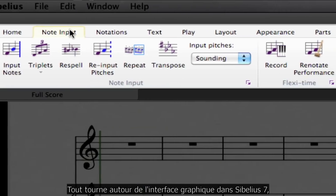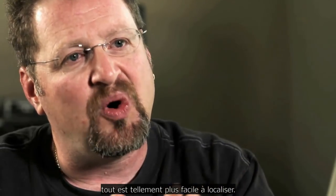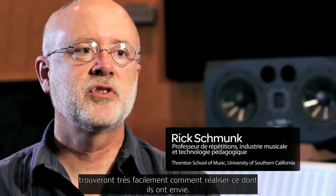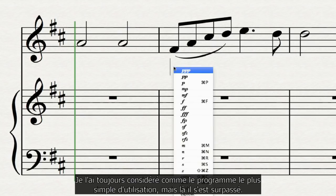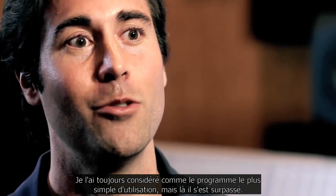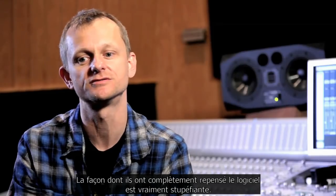It's all in Sibelius 7 about the graphic user interface and making everything much easier to find. I think all users are going to find that the experience of trying to figure out what I need to do is going to be a lot easier. I've always thought it was the easiest program to use, but this is going to take it to another level. How they restructured the whole software is mind-blowing.